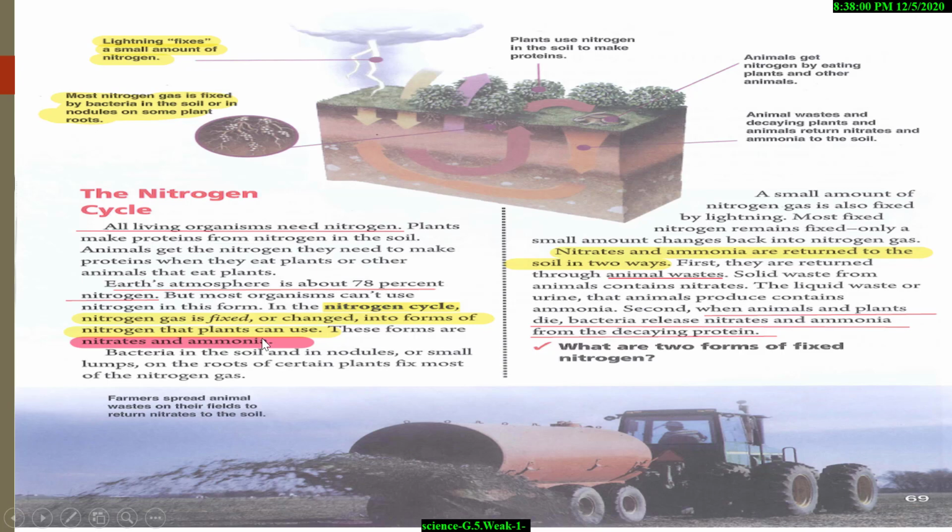Question: how is nitrogen gas fixed in the soil? Lightning fixes a small amount of nitrogen, but most nitrogen gas is fixed by bacteria in the soil or in nodules on some plant roots. These are the causes of fixed nitrogen in the soil.